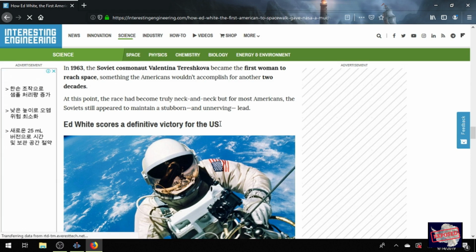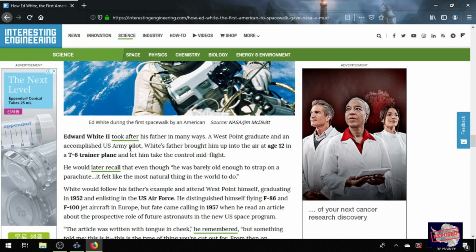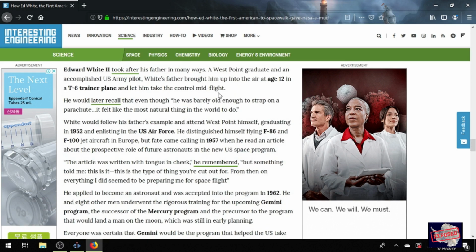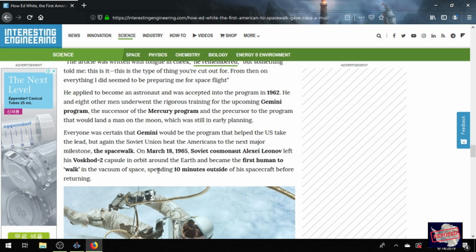Ed White scores a definitive victory for the U.S. Look at that. Ed White II took after his father in many ways. A West Point graduate and accomplished U.S. Army pilot, White's father brought him into the air at age 12 in a T-6 trainer plane. So all this, I mean, this stuff is true, but they throw in half-truths, like I said, like nonsense in areas.